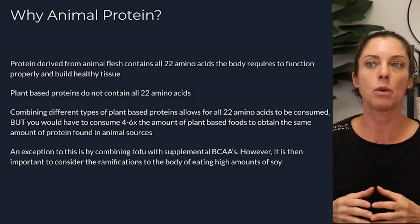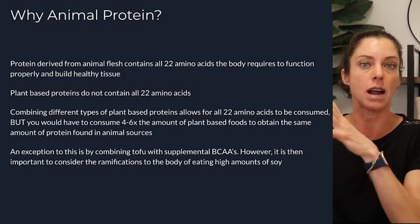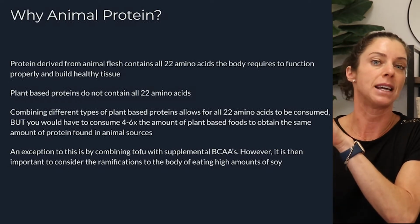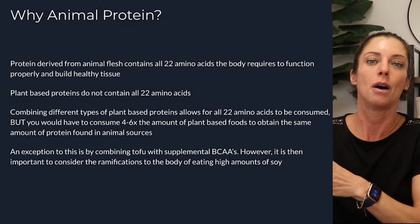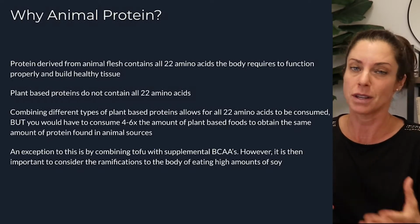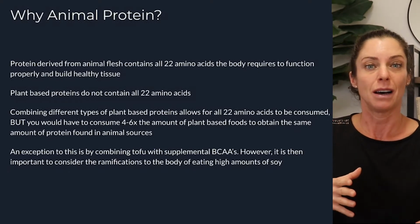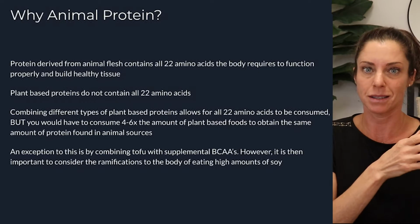Now, a lot of people will say, well, I can take different plant proteins like beans and rice and put them together and create a complete protein that has all 22 of those amino acids. Yes, that's true, but you would need to eat, say, about 5 cups of rice and beans for the same amount of protein, with that complete 22 amino acid profile, as in 1 chicken breast.